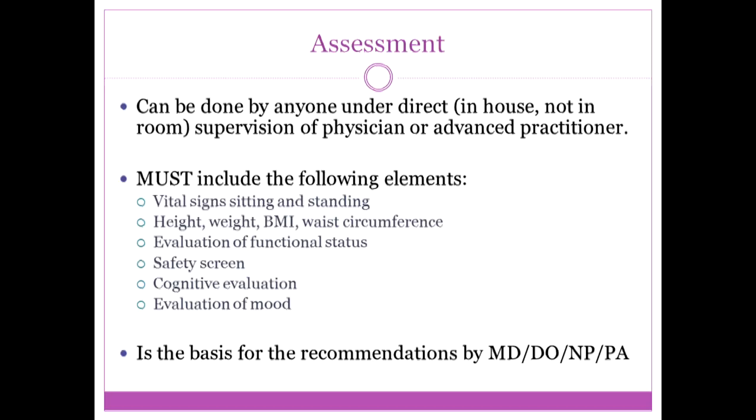Once the patient has brought in the information and it has been inputted into the medical record, the assessment portion will then begin. This portion can be done by anyone under direct supervision of the physician or advanced practitioner. Direct supervision means that the person must be in-house, not necessarily in the same room, and this can make it more efficient for your practice.